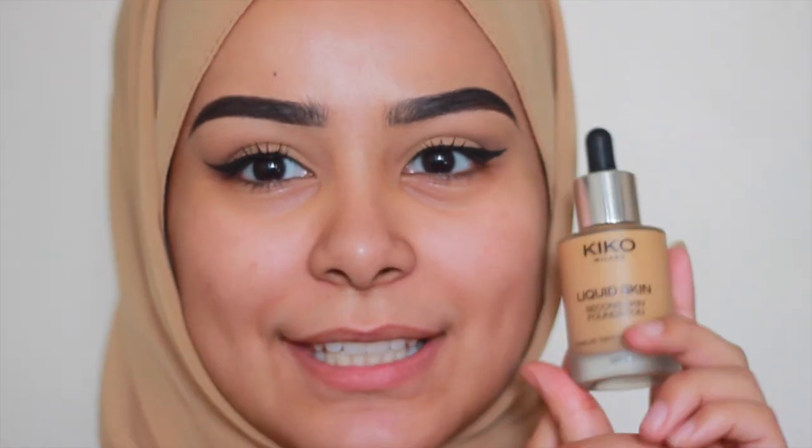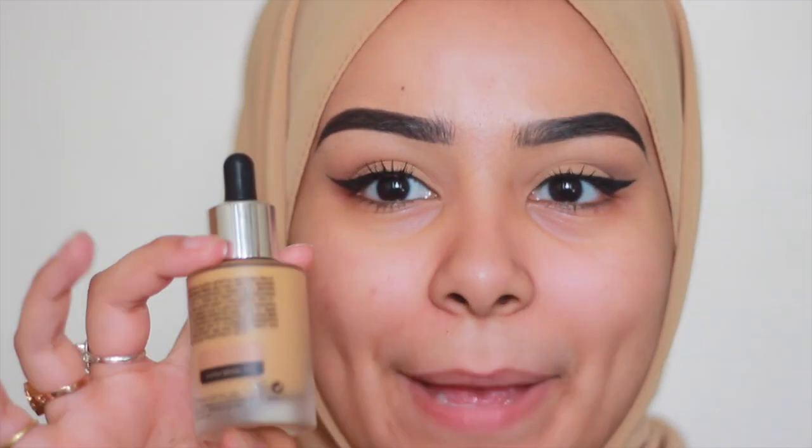I'm gonna zoom you guys in, and we're gonna have a look at what the foundation looks like close up and how it looks on my skin. So we're zoomed right into my skin, and you can see this is what the foundation bottle looks like. This is in the shade Warm Beige, which is one of the yellowest shades, I think, which is also what I go for. I'm an NC42 in MAC, by the way, just in case you're wondering, and I'm a 220 in Maybelline Fit Me during the winter time.